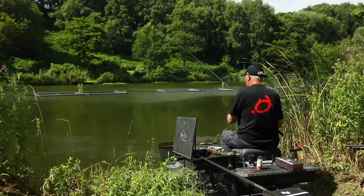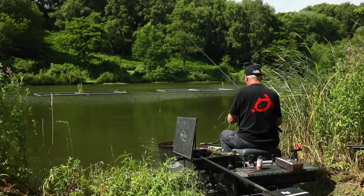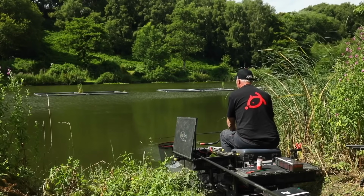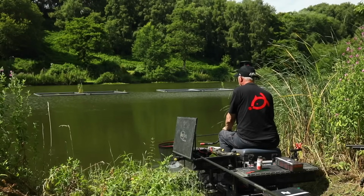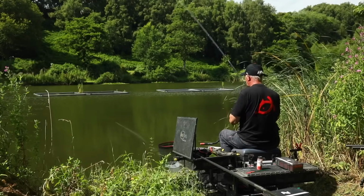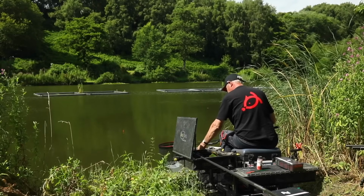And I'm then going to cast my waggler. Oh my God, look at that! On top of the maggots. So what you're trying to do, oh, missed it. What you're trying to do now is fire the maggots and get them there, and then cast on top. That was about an indication.